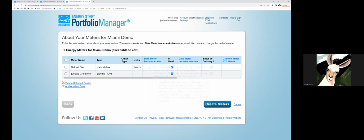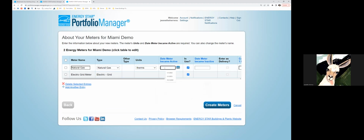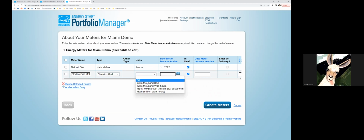Given that for the 2023 reporting year, we're looking for energy data for the entire year of 2022. And so what we're trying to find is everything starting from January 1st, 2022, which is the date the meter became active, because it's the first bill that we want to enter. We're going to repeat the same process for electric. You can always edit the name here. We're going to put kilowatt hours for our electric meter and the same date for 2022.